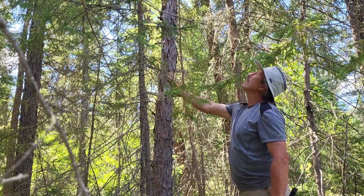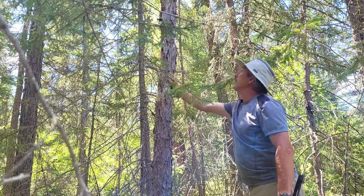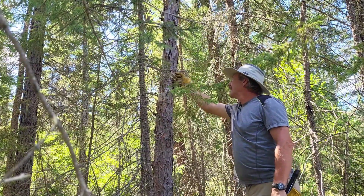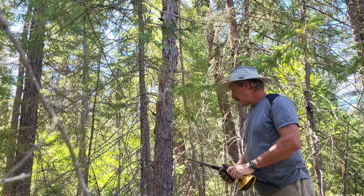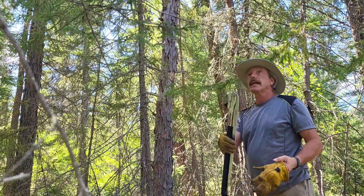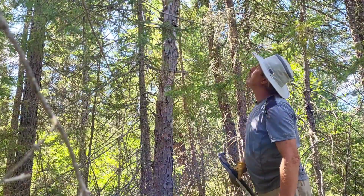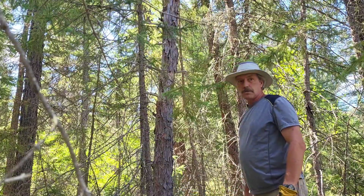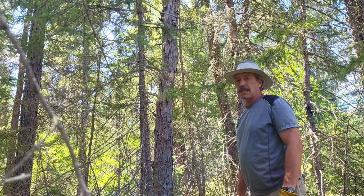Now this right here, quite long, dead and standing. Luckily, I brought the Silky Katanaboy because I didn't know what kind of trees I'd be getting into. I brought this one, and I brought the Agawa Boreal 24. Kind of glad I brought this, because it'll go through this quite easily, whereas the Boreal 24, it'll do it, but it'll be a lot more work.